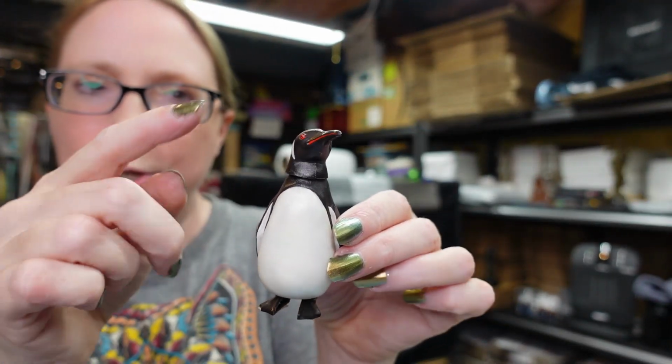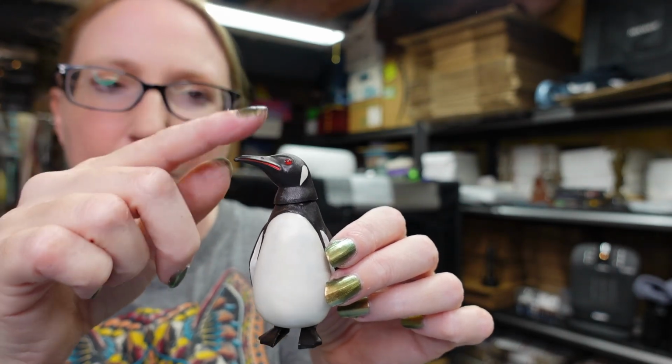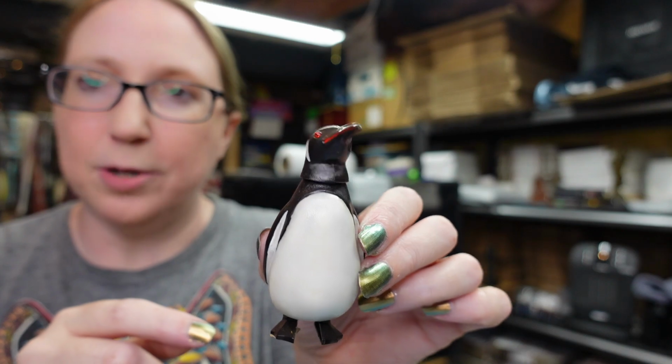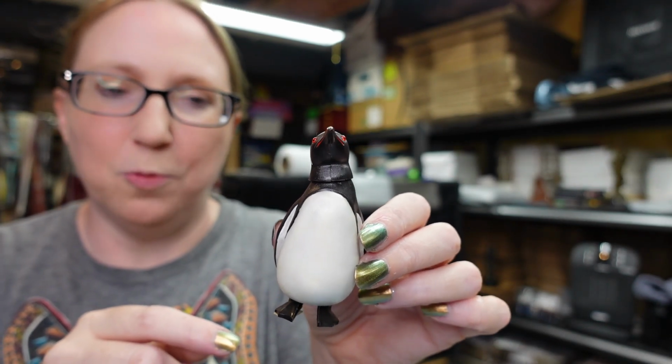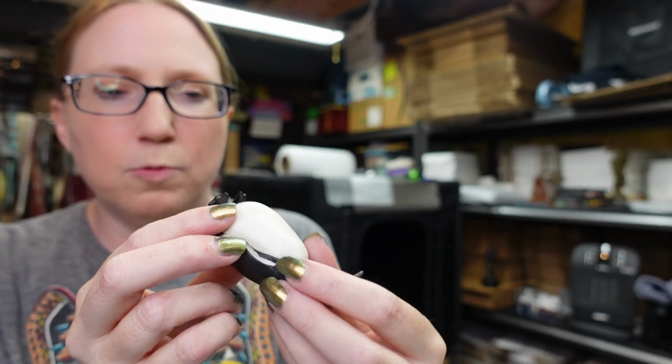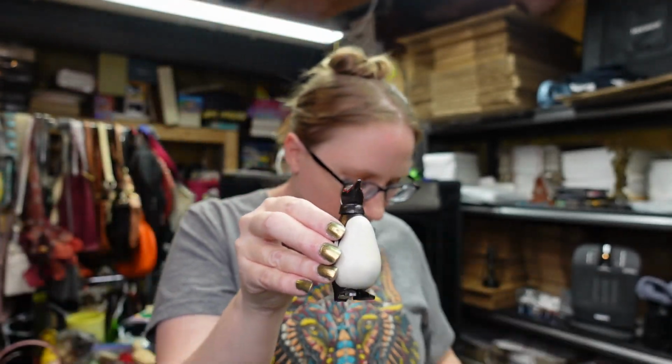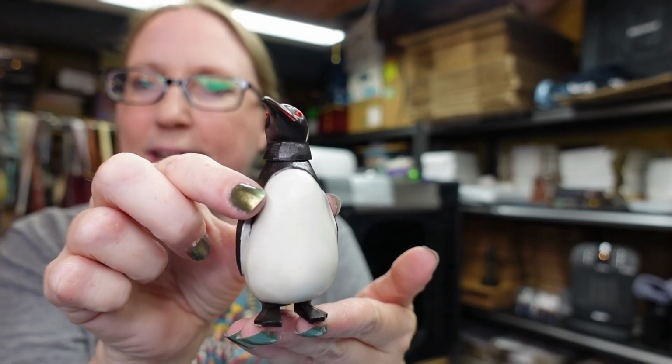I picked this up at a yard sale. He was 50 cents. He is so cute. It's this little plastic penguin, but his head bobs around and nods. I mean, he really goes sometimes. It is so fun to watch. He is marked West Germany on the bottom. I have him listed as a buy it now for $15.99.